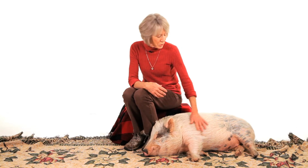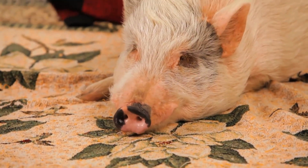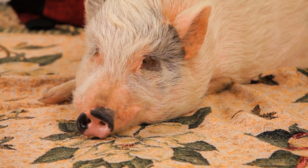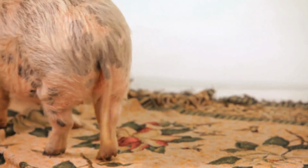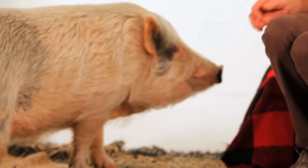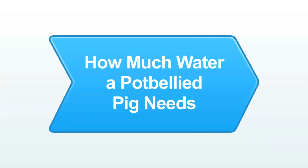So now that Churchill is a good 110 pounds, he was about 55 pounds when he was a year old. And that's kind of a calculation that you can do for your pig too, to find out how big will my pig get.